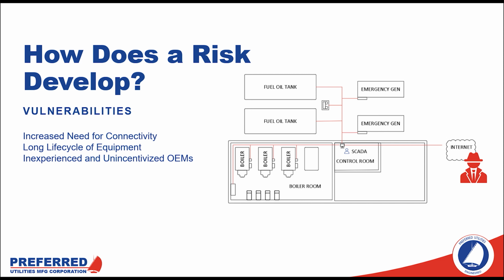And what you see is that we have these vulnerabilities now that are known. Attackers know about them. Hopefully you know about them. And even the OEM knows about them, but there's no mechanism in place for them to patch them. There's no way to mitigate that risk that exists in your control room today.